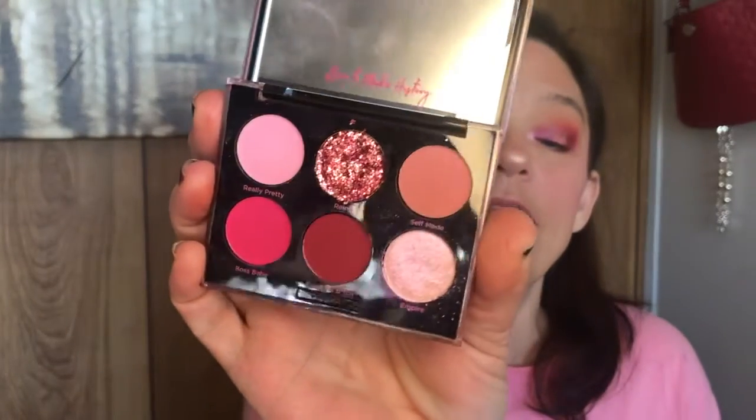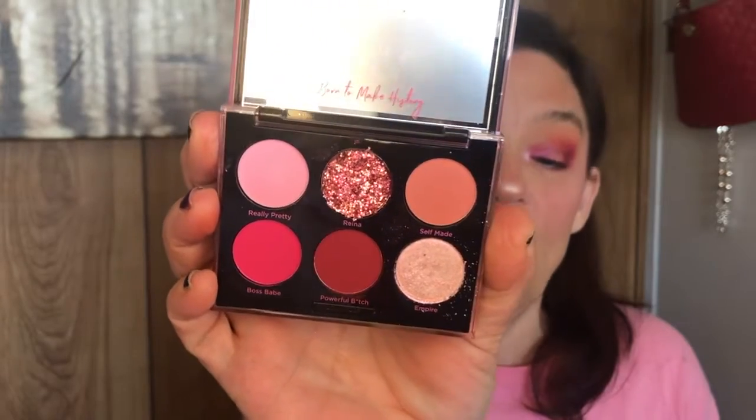Not the whole palette. Let me just preface that. This palette, when I got it, is beautiful. I mean, it is just stunning. And every single one of these colors is beautiful, and I can work with them except for that glitter.